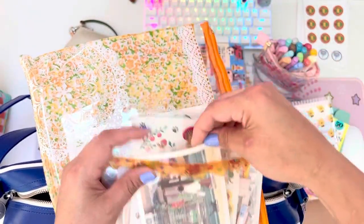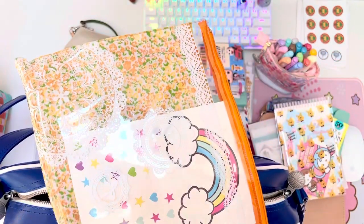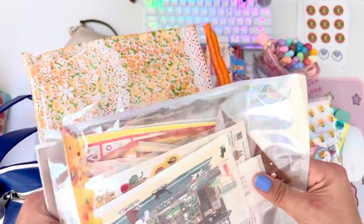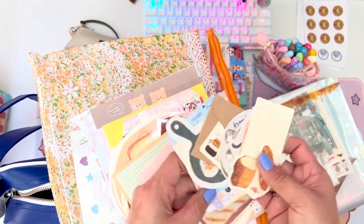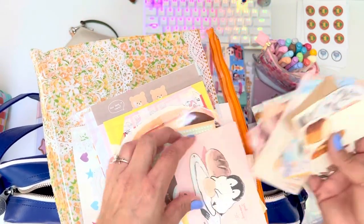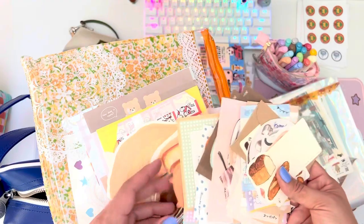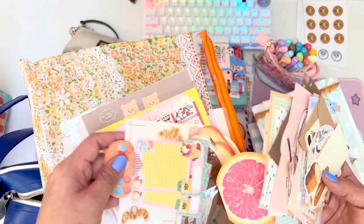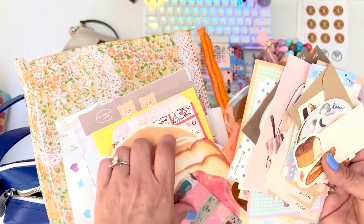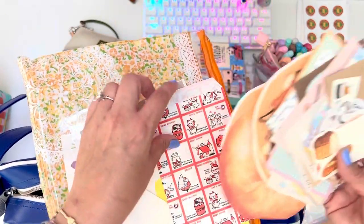Is that so cute? So just some little goodies and stationery. So I kind of try and pull apart a little of this and that that I have so that on the go, depending what I may need, I got a little of this and that with me. So cute. Aren't those guys so cute? And grapefruit. I just love it. Some washi's in there. Just adorable. A little bag.